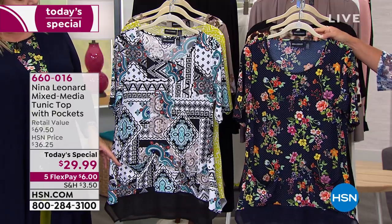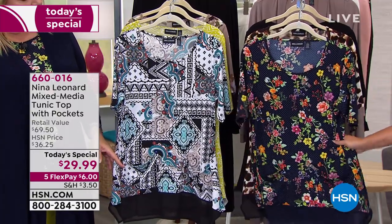All right, on my side of it right here, the first one we're looking at is going to be that pretty navy floral right there. Exactly.